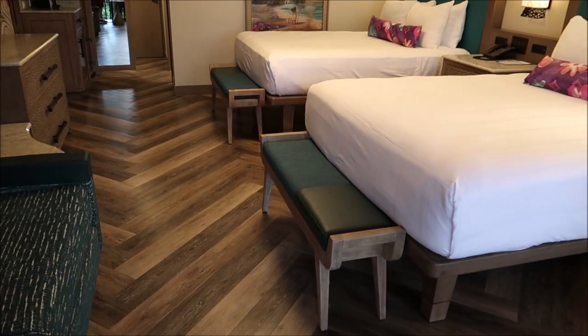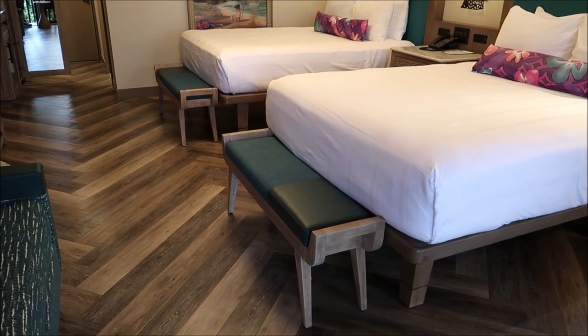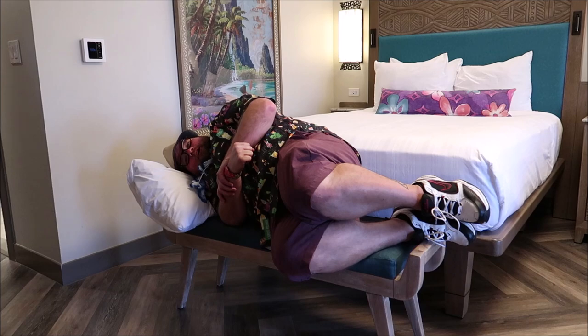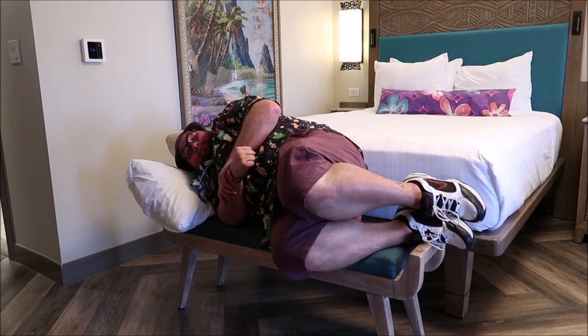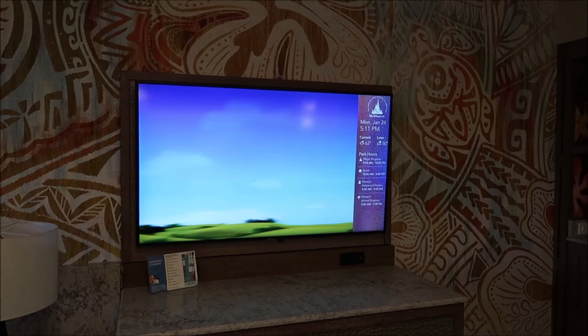Do you like my joke about the Michael Scott bed? Because that's kind of where he sleeps. I wonder if I could sleep there. This is perfect. This is the best bed ever. There we go. I thought something was missing.